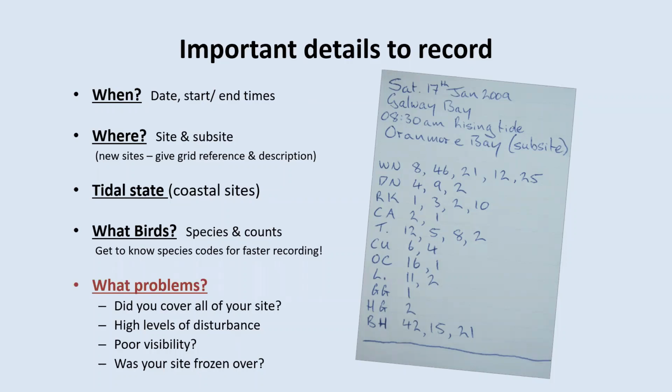Obviously, not all sites will be tidal, but where you are at a tidal site, it's important to note whether it was rising or high or low or falling. And of course, then what birds there were and how many there were.